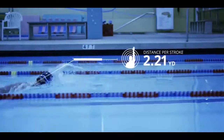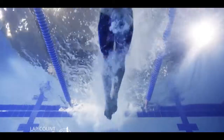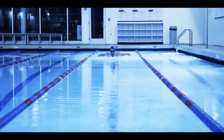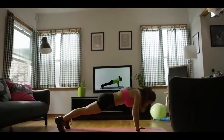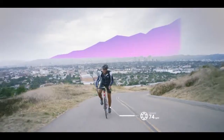Moov is waterproof and detects your precise motion for every single stroke, turn, and break. Moov keeps track of the data while you focus on your swim. And whatever your fitness goals are, Moov pushes you past your plateau. One, two, come on, one more. And teaches you new techniques to help you perform better.